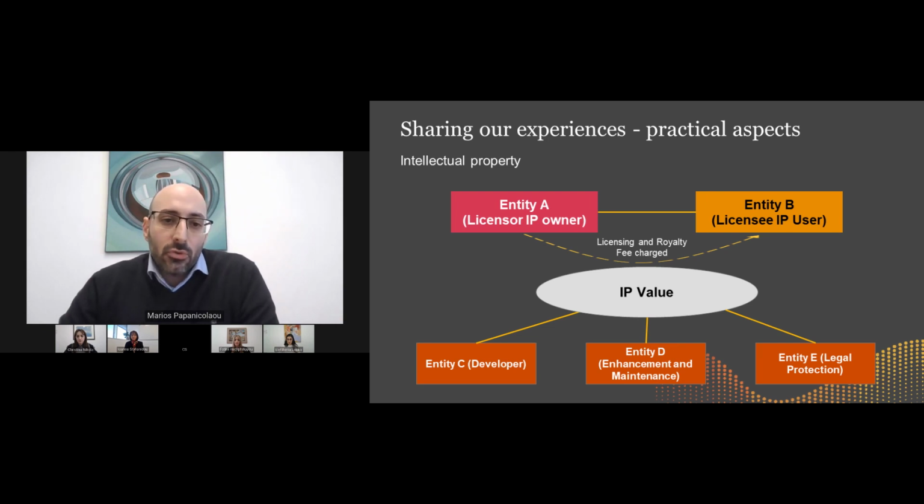What we have to do to proceed with this type of analysis is to understand, again, the functions and the risks of this type of transactions, and particular attention must be given to the so-called DEMPI functions: development, enhancement, maintenance, protection, and exploitation of those types of assets.